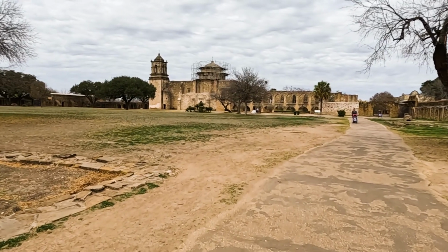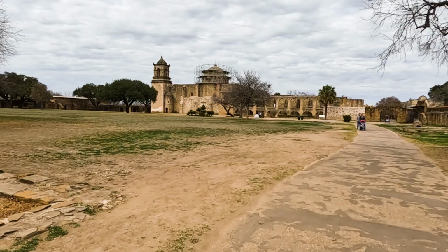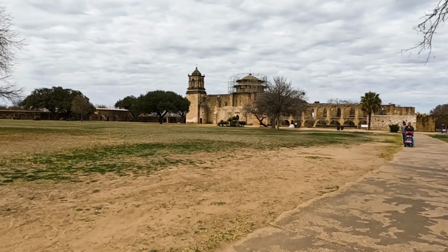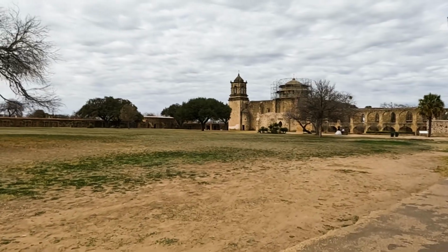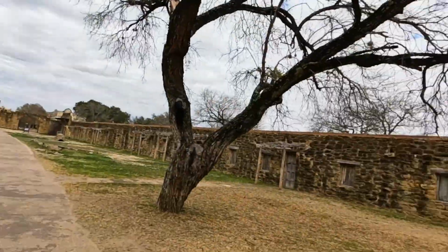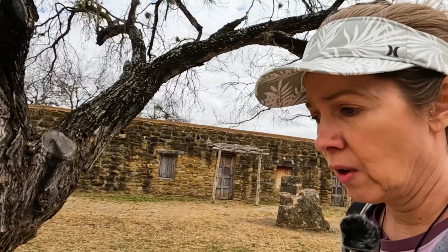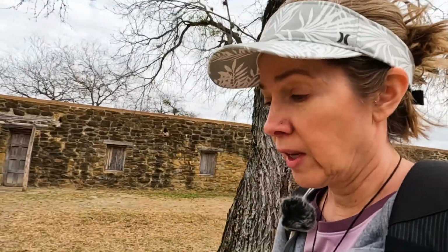Looks like the dome is under construction. This is the main church. There's somebody dressed up in a beautiful dress over there. I don't know if you can see it. And over there in the corner is what I think was a granary, where they had enough corn stored for over a year for all the people that lived at this mission.